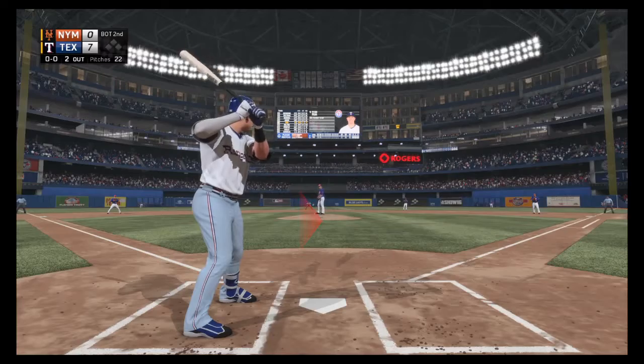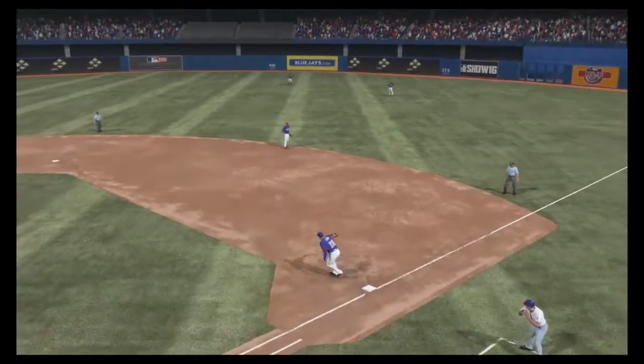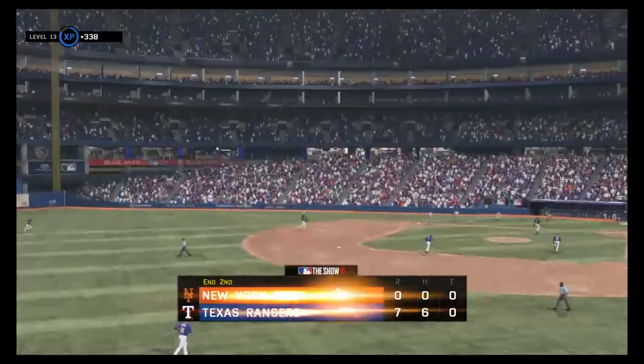Into the box, Ryan Rua. As he'll pick on the first pitch and hit a ground ball towards second. Throw in time for the third out, but it certainly took a while as the inning is finally over.